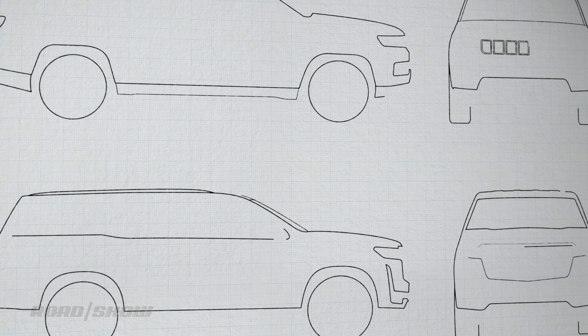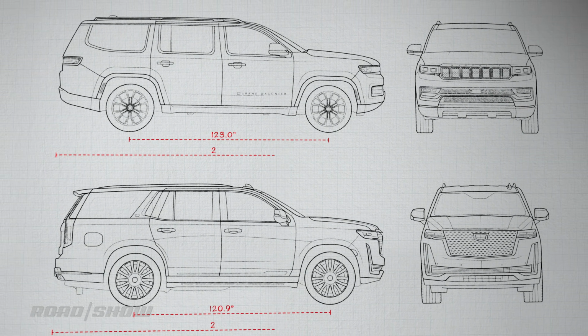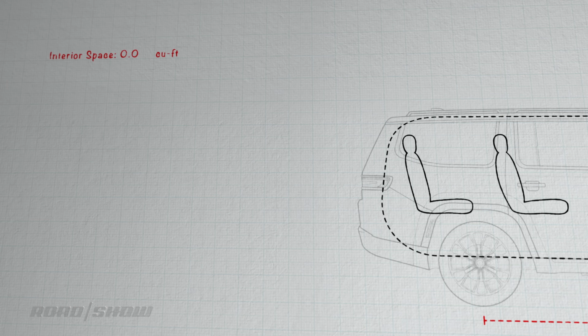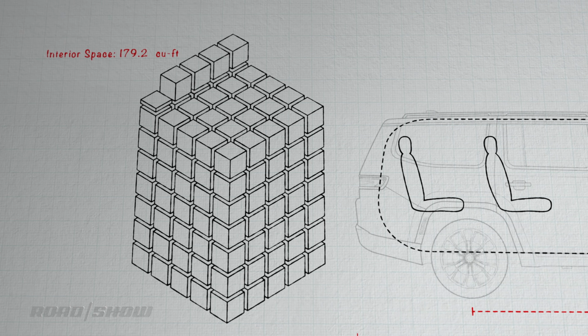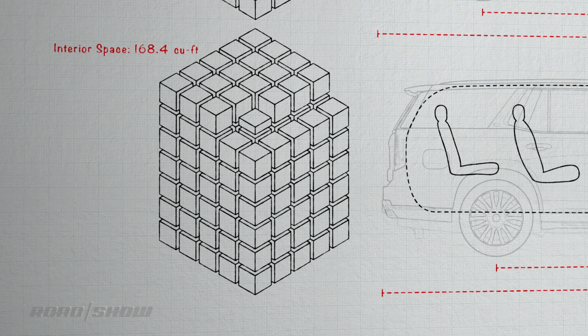While both SUVs are rollin' pretty large and have 3 roomy rows, the Grand Wagoneer is a bit bigger all around, which translates into more interior space. The Grand Wagoneer has 179.2 cubic feet of overall passenger volume. The Escalade is sitting at 168.4 cubes.